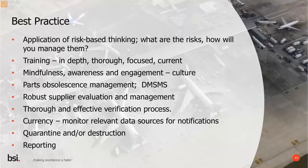I've given you several examples of OEM products which actually weren't conforming. Arguably, the OEMs could or should have detected those themselves. But at all stages in the supply chain, we're all equally responsible for preventing those counterfeits. So don't be complacent. Back to culture again. Don't assume. Don't take it as a given that things are correct. How far down do you need to go into your supply chain? What are the flow downs that you're going to put down to your supply chain that they have to put down their supply chain? Then on to the gatekeeper, the thorough and effective verification process.